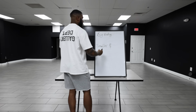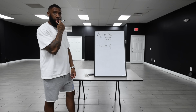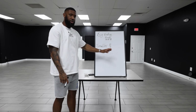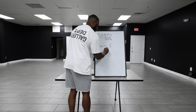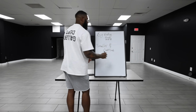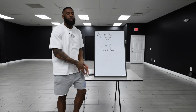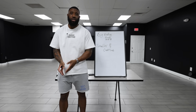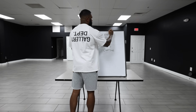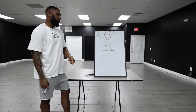So big funding is banks, hard money, things like that. So what we do is we allow the banks to cover the bigger portion of the property, and then the smaller funding, like credit cards, for the sake of this conversation, to cover the smaller portion. When you work with hard money lenders or banks, usually they'll cover 80 to 90% of whatever the house costs. So let's say we're buying this house that costs $100,000.